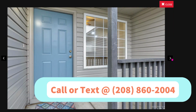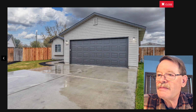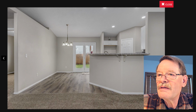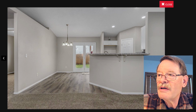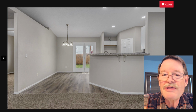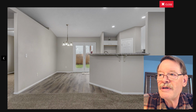Professional photography right there. You can tell the difference. That's kind of cool how the rain on the driveway makes it kind of shimmery. And another sign of a professional photographer is that you get some of these shots that are down a little bit lower, like about waist high, shooting from the hip maybe. Whereas most agents are just right up here, standing up. You happen to be 5'5", that's where your camera's going to be.